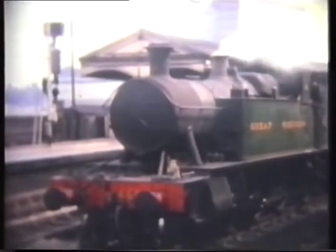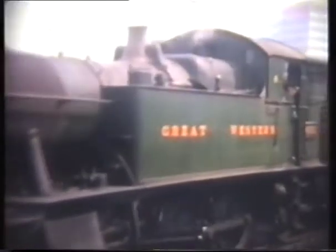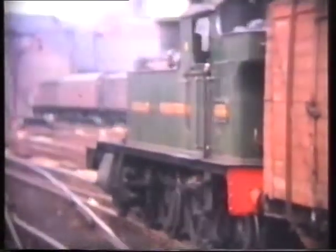4555 was another steam engine to escape the cutter's torch. It was bought by the late Pat Whitehouse, an avid railway enthusiast. 46456, an Ivatt Class 2 2-6-0 tender locomotive, was one of the last engines to be designed for the LMS.